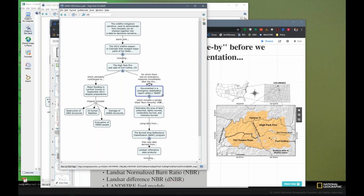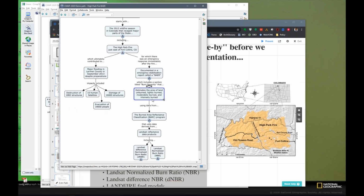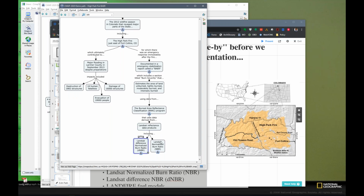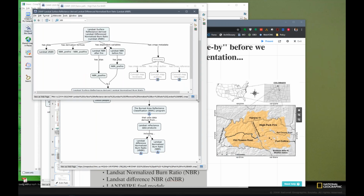right? The BAER includes a section titled Burn Severity that estimates the area of unburned, lightly burned, moderately burned, and intensely burned land. If you look at how this data was derived, they use data that is ultimately traceable to Landsat reflectance data products, including, let's start with this one, the Landsat difference normalized burn ratio, the DNBR. So this is one of the underlying concept maps that is ultimately supposed to be machine readable.